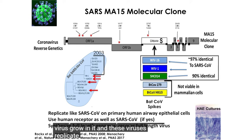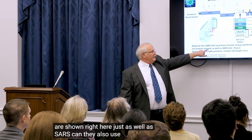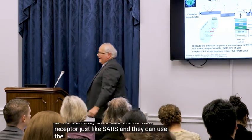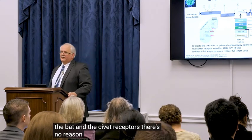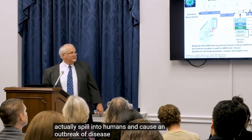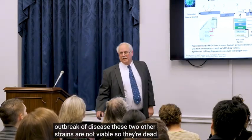And these viruses replicate in those primary cells, which are shown right here, just as well as SARS can. They also use the human receptor, just like SARS, and they can use the bat and the civet receptors. So there's no reason why those strains couldn't actually spill into humans and cause an outbreak of disease. These two other strains are not viable, so they're dead.